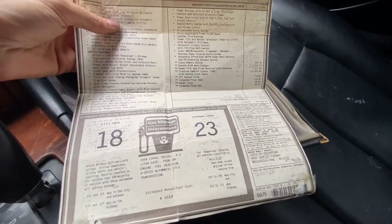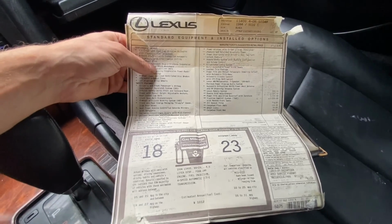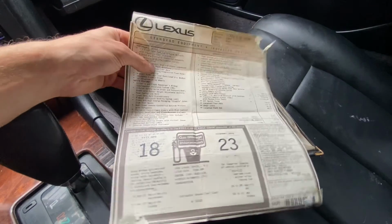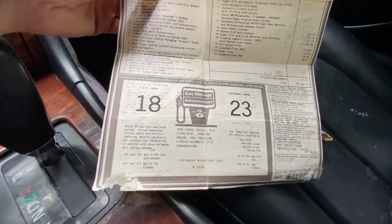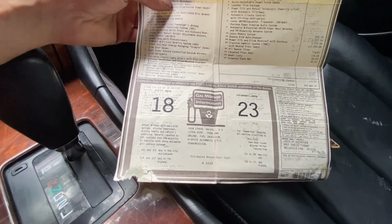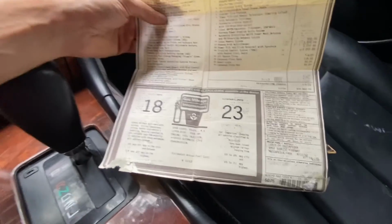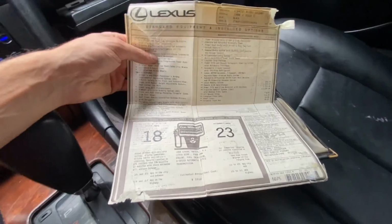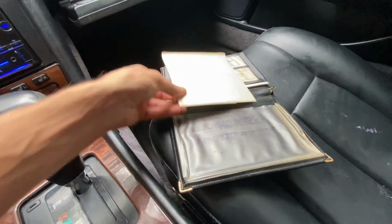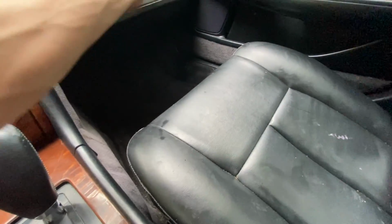56,000 new in 1994. Someone do the math for me. Yep, 94. There's the VIN. Port of New York. Manufacturers, retail, memory system, carpeted floor mats. Not so great. Gas mileage 23, 18. Oh look, dealer name, New York. Sweet. Well, I didn't know I had that, so that makes this way more interesting. Again, the gentleman I bought it from said that it was purchased from the original owner, so that might help back it up a little bit.